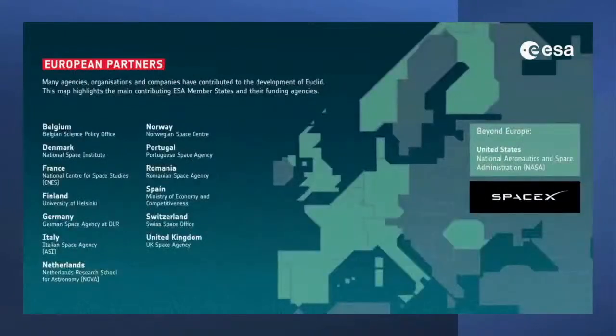So this is just a slide showing the number of countries involved in Europe. So the list of countries there, obviously Germany, Italy, Spain, Portugal, and of course United Kingdom. So we're providing quite a lot of the expertise for the mission. Beyond Europe, we have the United States. NASA is providing some of the detectors and instruments for the spacecraft, and of course SpaceX who are providing the launch.